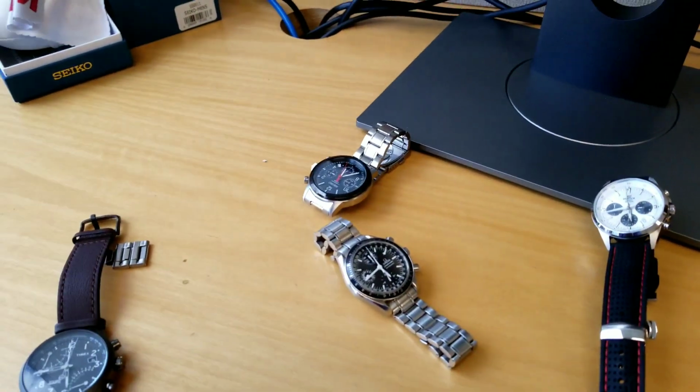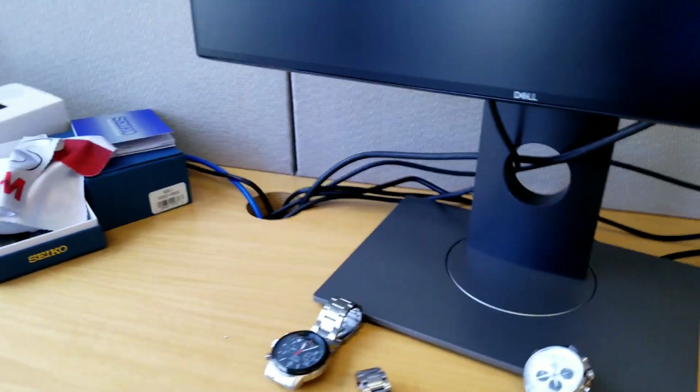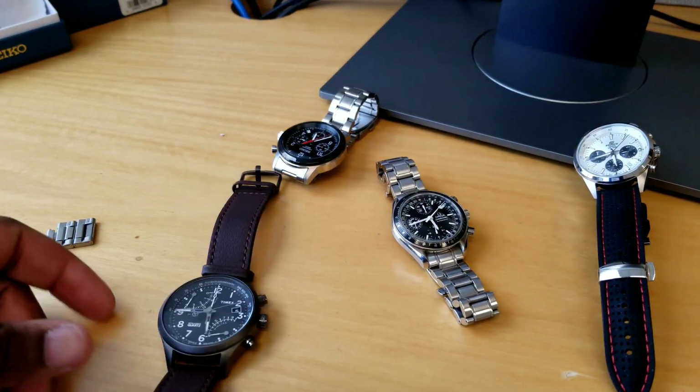Do some measurements. So you see my desk is a bit of a mess. I just did a review on that watch there, my Seiko Mecha Quartz, and I'm trying to get out of my office, so I'm trying to rush home. So let's just take a closer look at this watch.